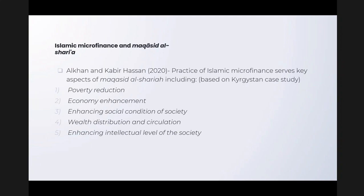Enhancing social condition of society. Social condition of society, one of the major reasons is financial condition. Financial condition is very poor, and that leads to lower social condition also. So enhancing social condition because of Islamic microfinance, the social condition of the people will also improve, and this is a desirable thing.